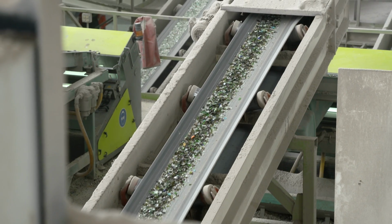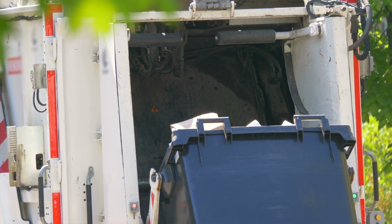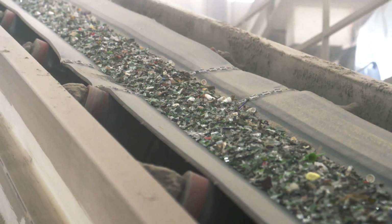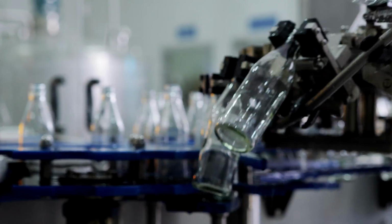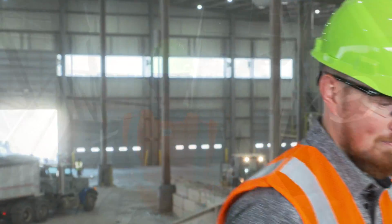So glass is infinitely recyclable. You could have a beer, throw it in your recycling bin, get picked up tomorrow, processed through our facility, and back down to another facility in Wisconsin and made into a bottle, you know, within 72 hours. And you can take that bottle and do it over and over and over again. Come on, let's go on a tour.